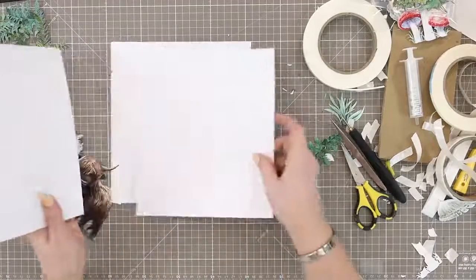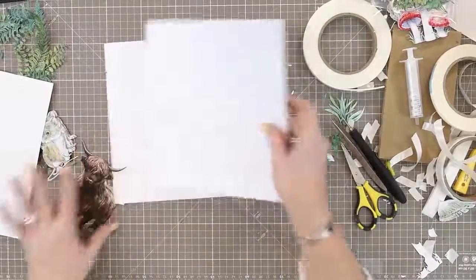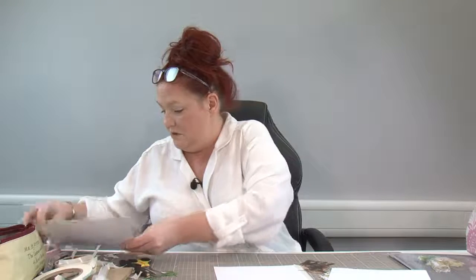Super easy card blank. I've just created my card blank now. I am going to tell you how big this is, if I can find the measurements. We are 20 centimetres by 21 centimetres, okay, and then I've cut 2 pieces. I've put a score line in the back and then just a little bit of tape, so that then creates my card blank, like so, just as easy as that.